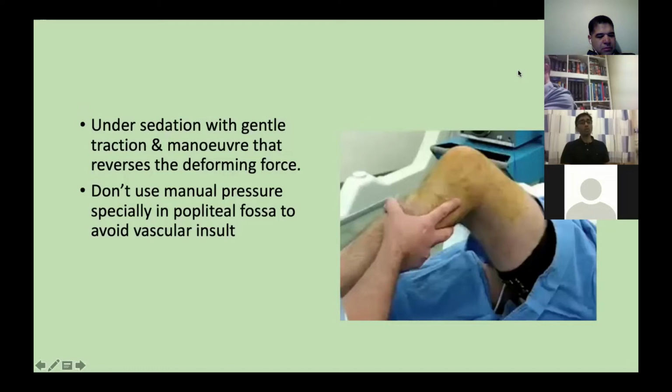Okay, how do we reduce it? When there is a dislocation, you must reduce it. We reduce it under sedation. It should be gentle traction, trying to reverse the deforming forces, and not much, and do not apply any pressure on the knee, especially on the back of the knee. You can aggravate or cause a vascular insult yourself. So it should be gentle traction.